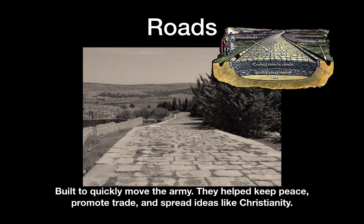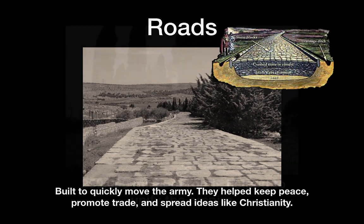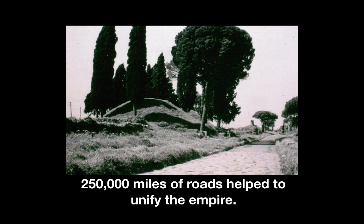All roads lead to Rome. In fact, when the Roman Empire started to consolidate its power, it started building roads to connect city to city to city. You could be anywhere in the empire and just about find a road that would take you all the way to Rome, thus connecting every part of the empire with its capital.